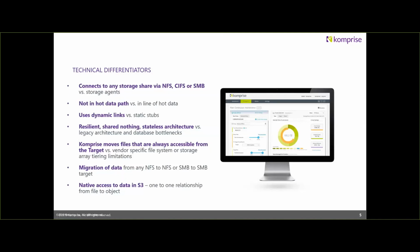And one of the big differentiators for how our product is architected is the fact that we don't sit in the hot data path. So we don't actually sit between the user and the application and the NAS. We sit off to the side and mount the shares, scan them, and then move data from them to a lower tier target.